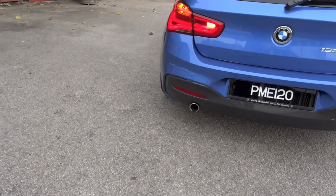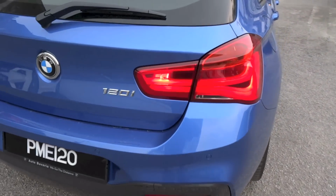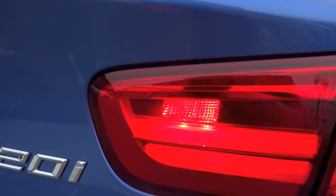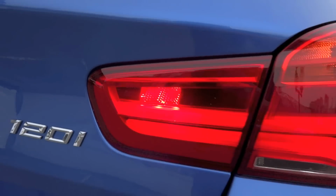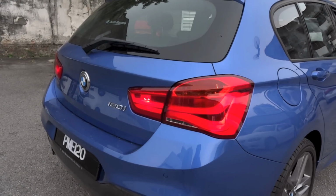The 118i Sportline joined the range 5 months later. Both facelifted variants are now locally assembled. To find out the facelifted 1 Series variants currently on sale in Malaysia, please refer to the description box below this video.